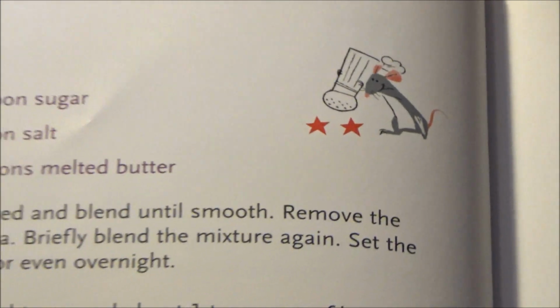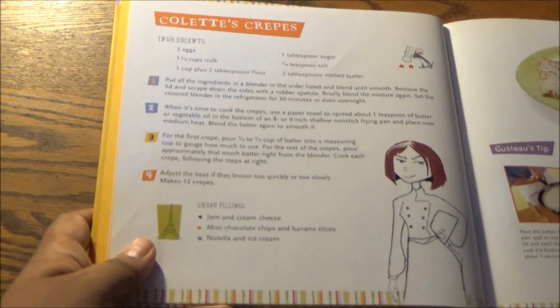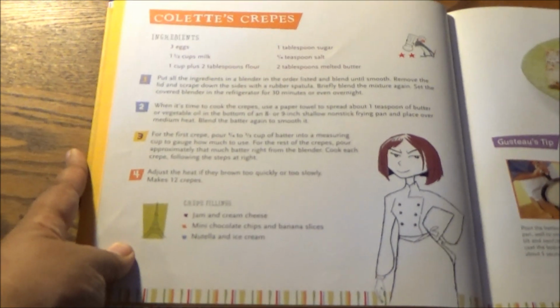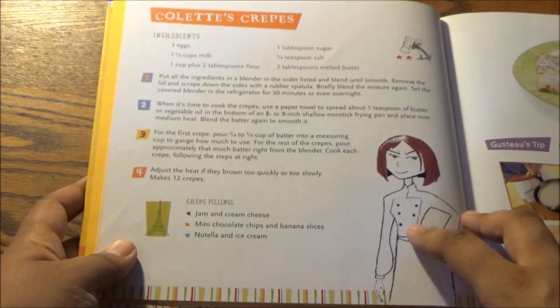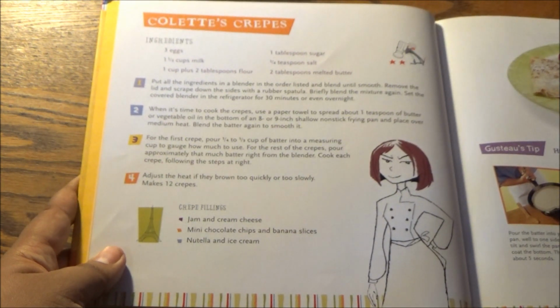No recipe in any kid's cookbook should be extremely difficult to pull off, especially when you got a grown-up helping you every step of the way. To that end, there is some safety info to be found at the beginning of this book. This intermediate recipe will serve 12 crepes for a rather hungry crowd.